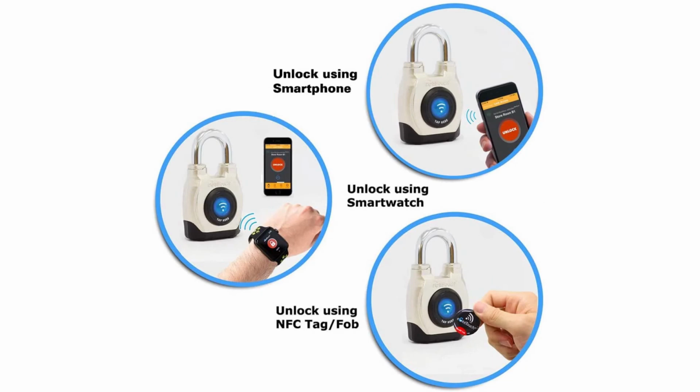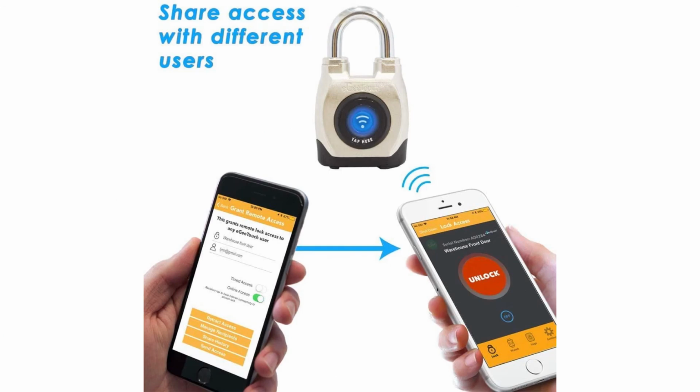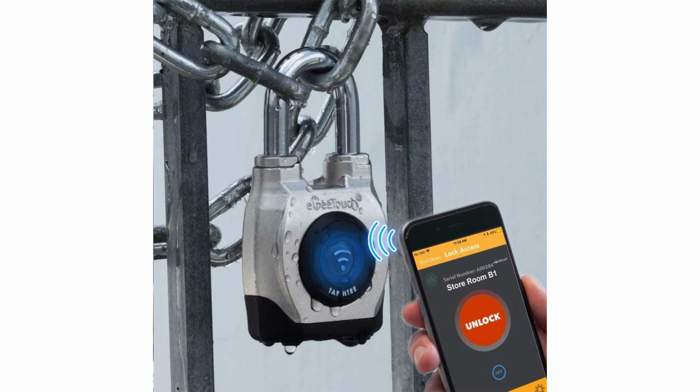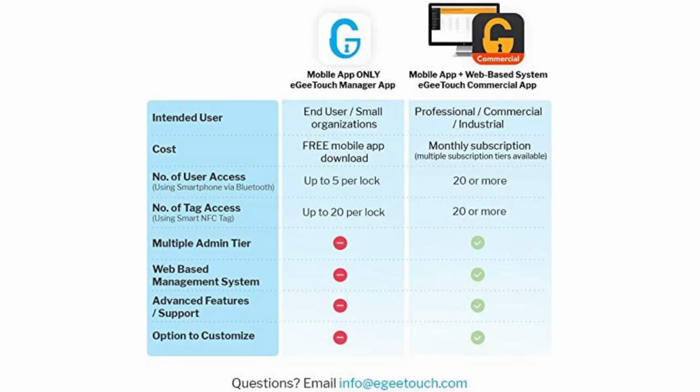The lock is completely frost-proof, waterproof, and resistant to corrosion. Apart from that, accessing the padlock doesn't require you to remember any digits at all. You can use your smartwatch, smartphone, or tag fob for accessing this smart padlock. The device also passed the SALT test of 6 ASTM. This means it's ideal for outdoor usage in adverse weather.